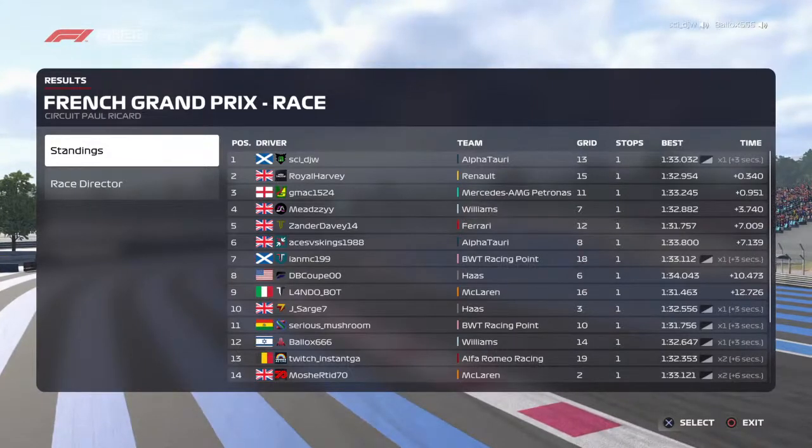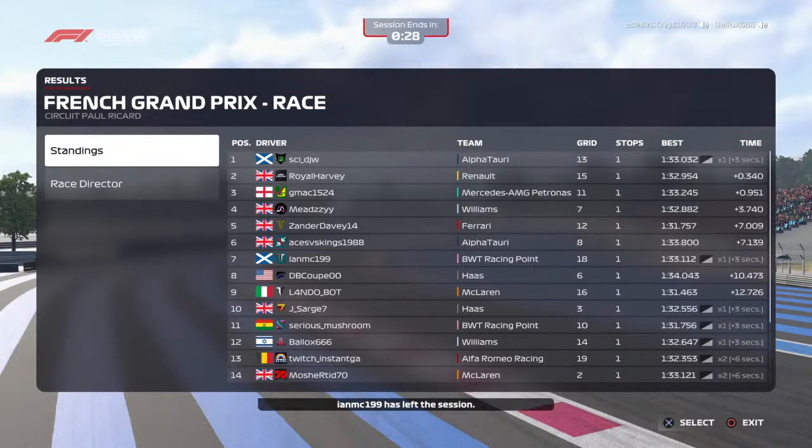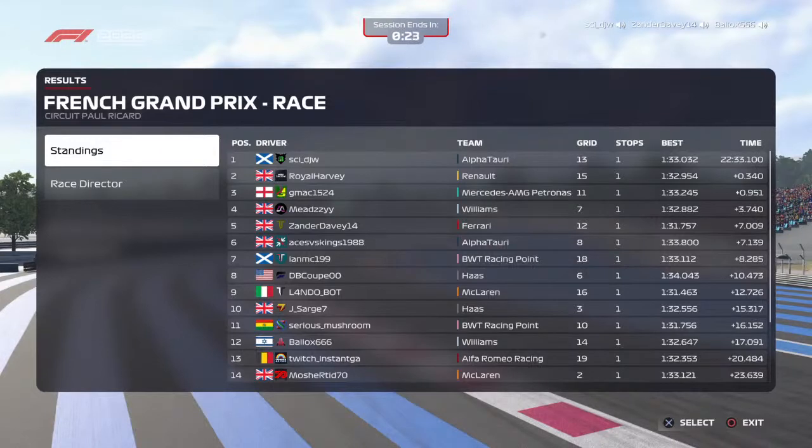Meadsy with a good result. Started 7th, finished 4th. And Zander Davy, the first of those who didn't pit under the safety car and was on the soft tyres later on. Aces in 6th position. Ian in 7th. He had a good race, coming up from 18th. Good job from him. Coupe in 8th. Lando, our winner from Spa, finishing in 9th.